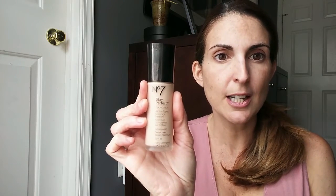So once I have that, I let it sit for a little bit, and we're going to move on to foundation. I jump around from foundation to foundation all the time. The latest one that I've been using, I found at Target. It's called Number 7 Stay Perfect. But more importantly, it has SPF, and it's hypoallergenic. The SPF for me is crucial, especially now that summer's coming, spring is here. I'm definitely going to not only be applying SPF on my face after my moisturizer, but I also like having it in my foundation just as an added barrier against the sun.